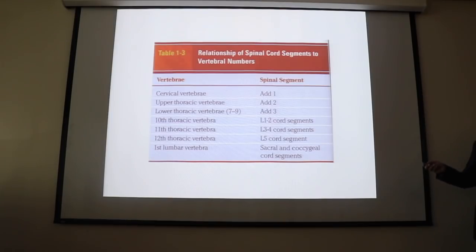The T10 thoracic vertebra is at the level of the L1 and L2 spinal segments. T11 thoracic is L3, L4. T12 thoracic is the L5 segment of the spinal cord. And the first lumbar vertebra contains all sacral and coccygeal segments of the spinal cord. So if you have L1 vertebral damage, all sacral segments are gone. So all sacral segments are compressed within the area where you have the first lumbar vertebra.